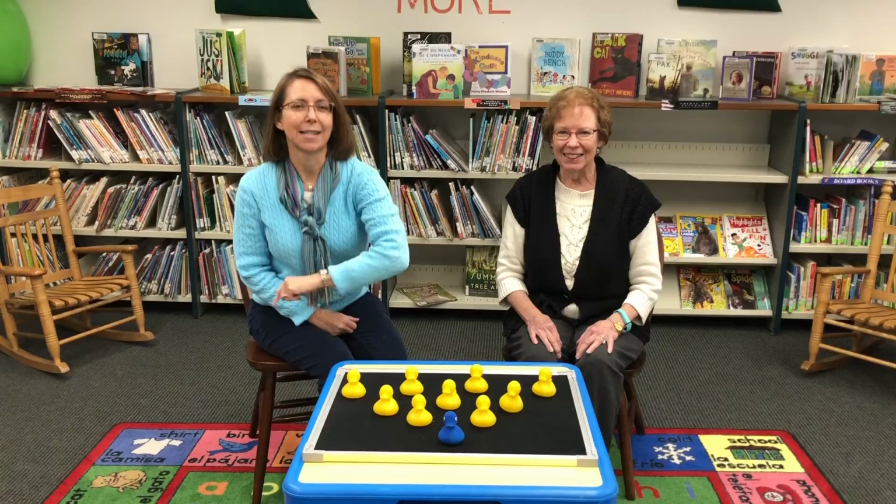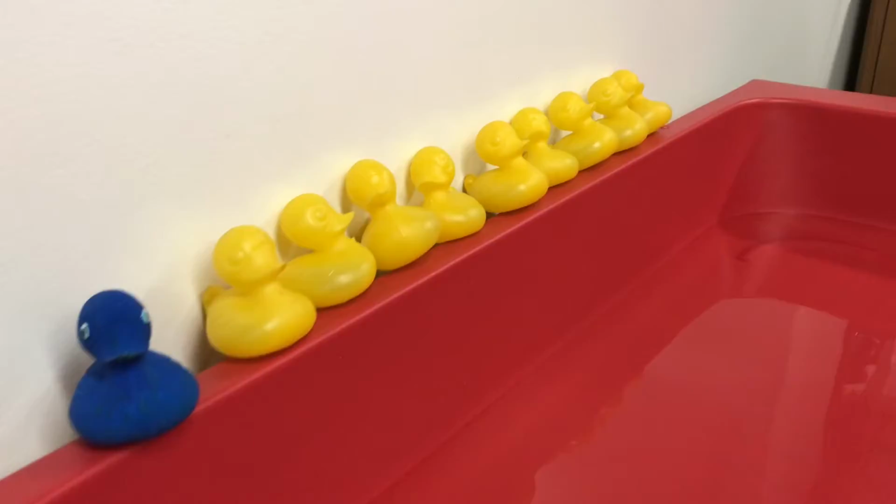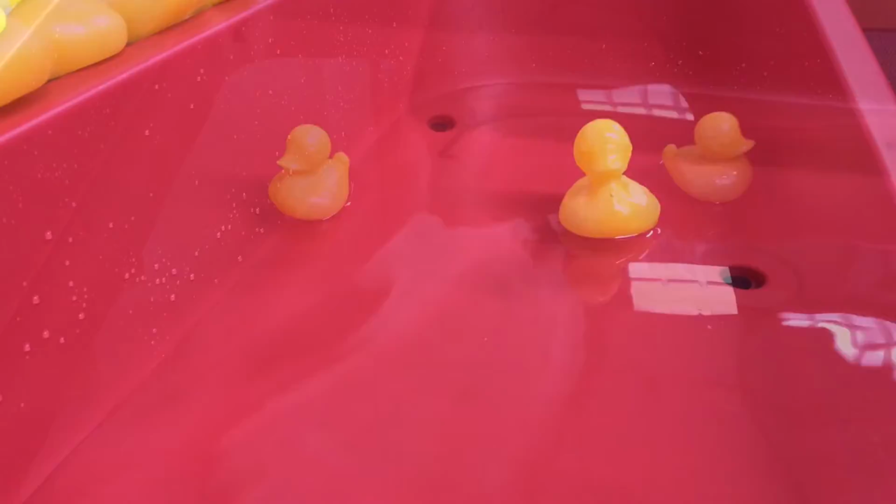1, 2, 3, 4, 5, 6, 7, 8, 9, 10. That's right, 10 rubber duckies. There are 10 on the tub and the blue one says, move over, move over. So they all move over and one falls in. There are 9 on the tub and the blue one says, move over, move over. So they all move over and one dives in.